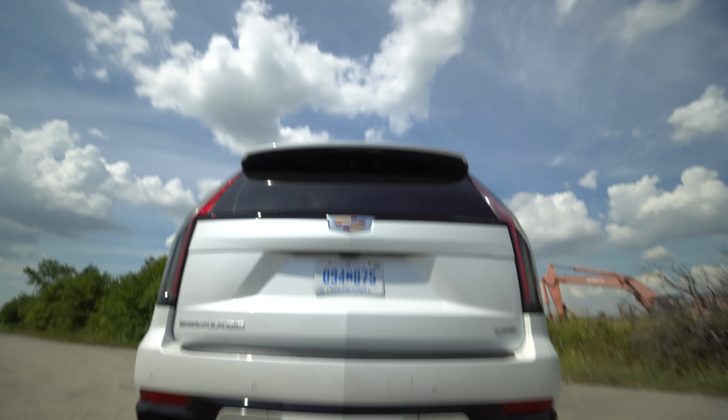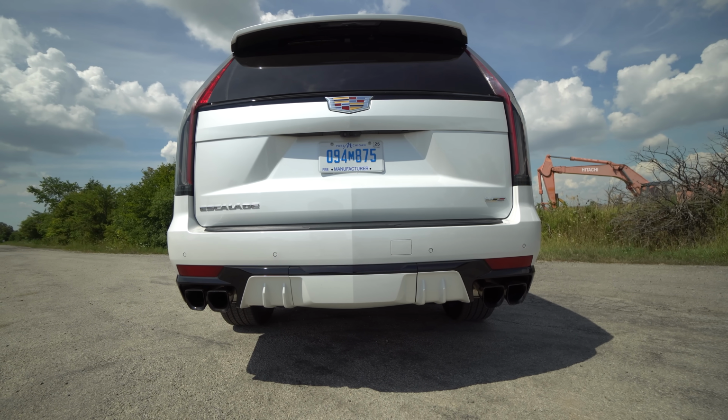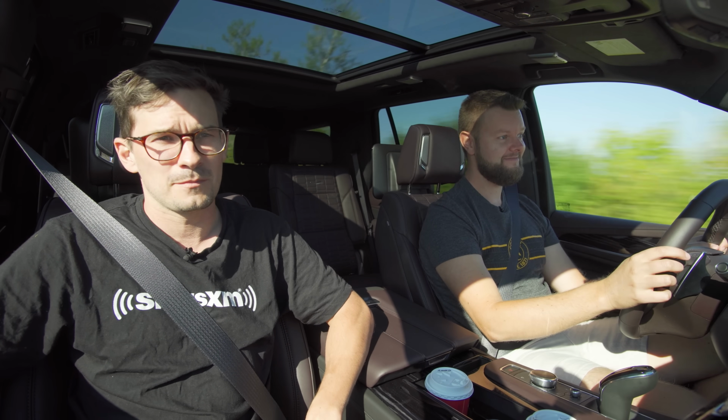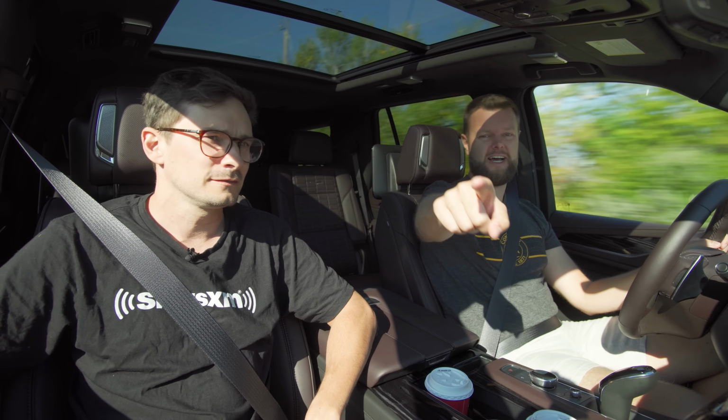Okay, let's talk about the actual exhaust sound, because this is straight up CT5V. Like, this is amazing sounding. Yeah, they did a great job. Perfect. Let's listen to it from the outside.